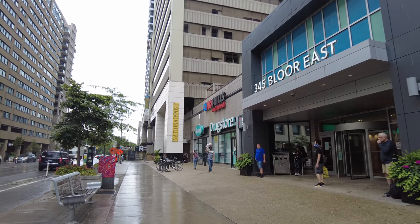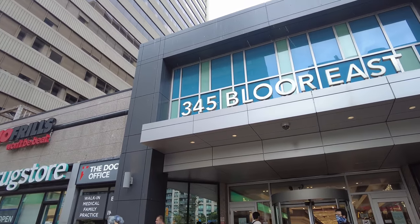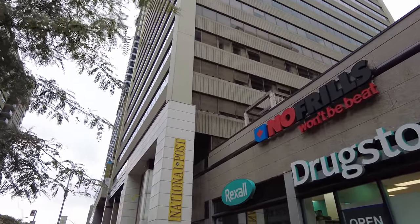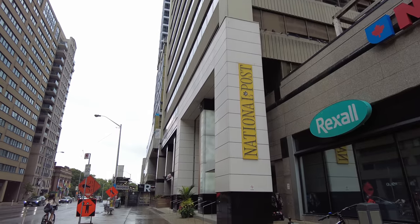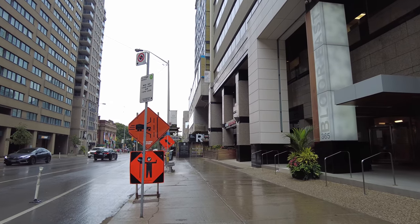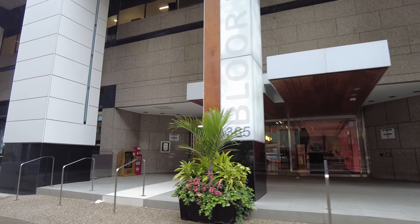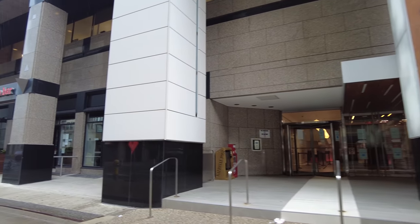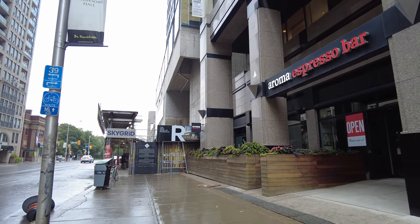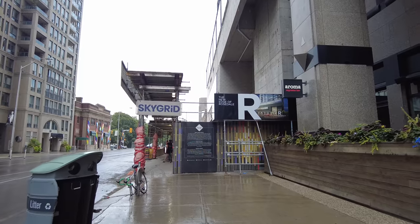And here's where the National Post and Toronto Sun are located. And I also think this building is where the Indian consulate is. So it's not uncommon to see protests and that sort of thing up front in this area. The National Post being a national newspaper that was created to rival the Globe and Mail. And the Toronto Sun is a local rag. Although it's always had a pretty good sports section.